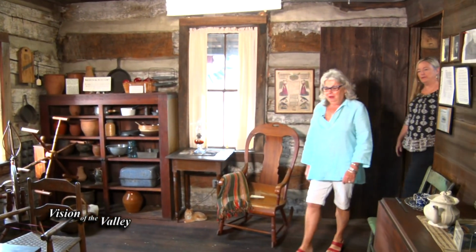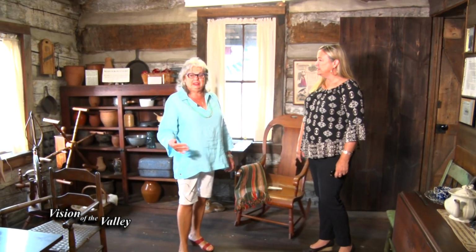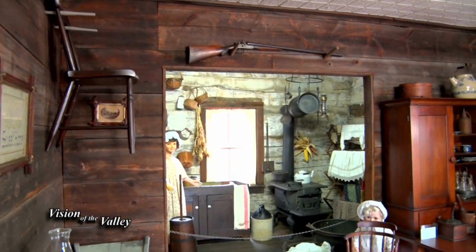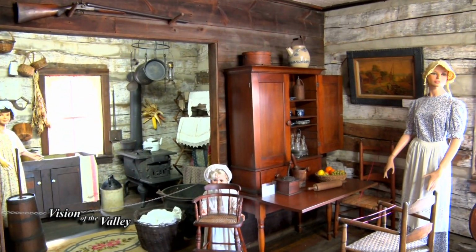Okay. What's this room? Well, this would have been the family quarters. Eating area? No, homework would have been done here, the cooking, the eating. Like a kitchen. Yes, you've got your kitchen, living room, sleeping. It's the great room of the 1800s. Wow. Okay. And it's small. And there might have been six or eight people in here, right?